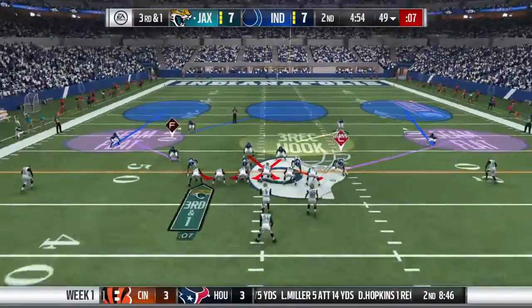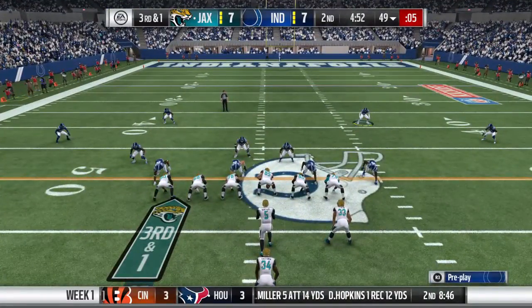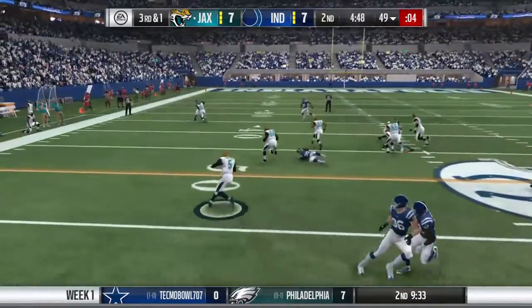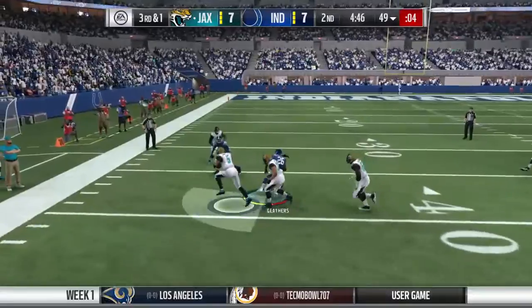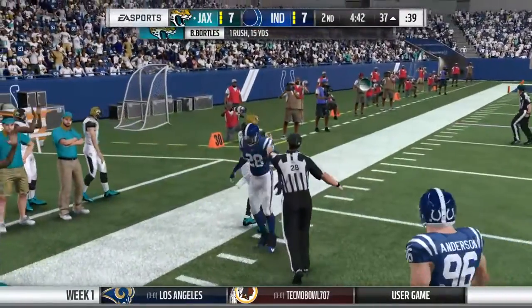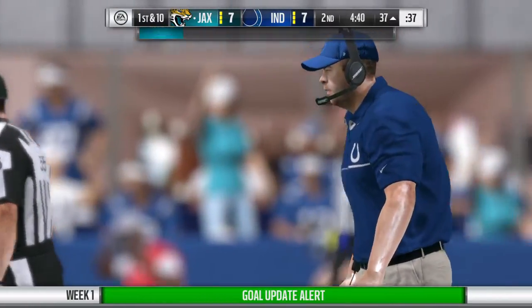I see an extra defensive back on the field. Little surprise here on 3rd and 1. They'll run the option left. He can run for it, and he will. Cuts it out here, left sideline. And he will have a first down as they get him to the ground at the 37.